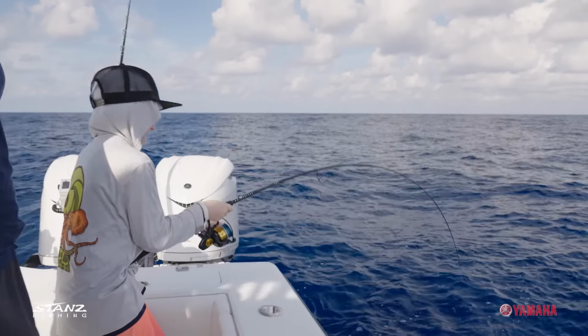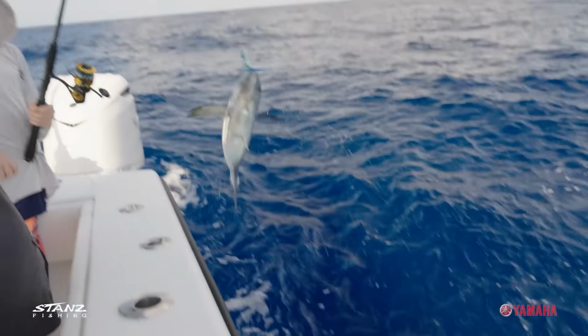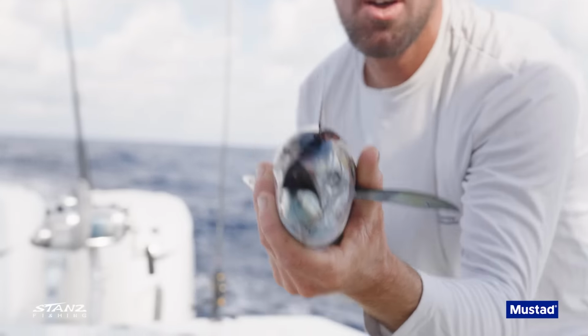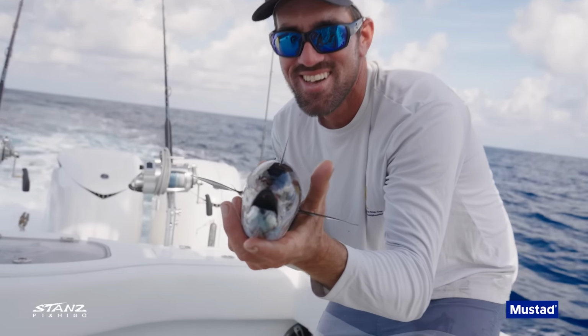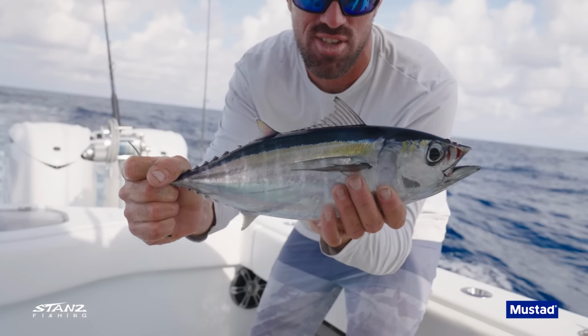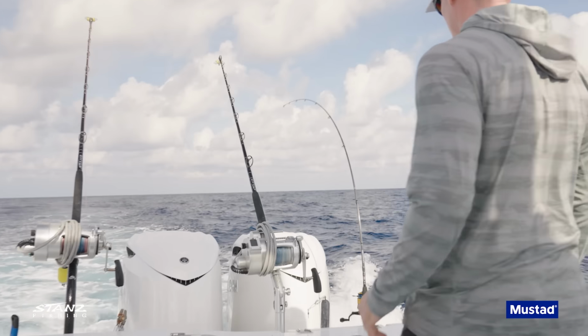Perfect, man. Keep it coming. Keep going. You're good. Now there you go, a blackfin tuna. Nice pick today. Yeah, look at him. Woohoo! Look how beautiful, guys. That's on the jig right there. 200 gram. Heavy cracker.